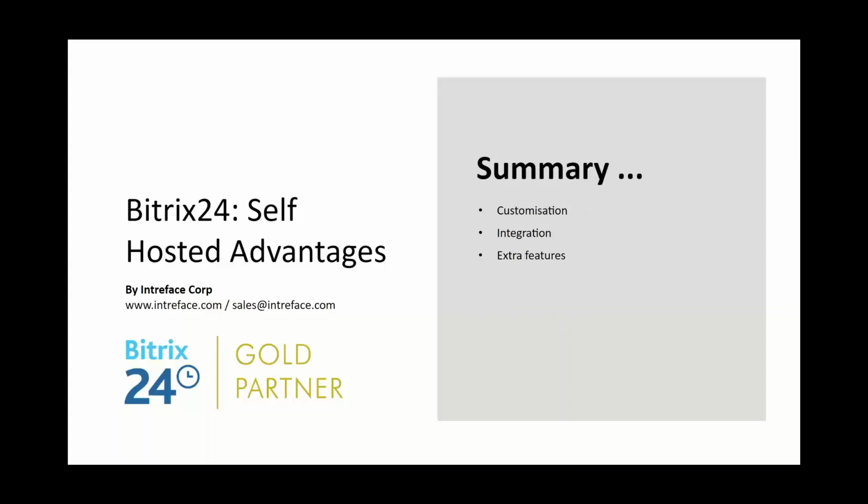Okay, so in summary today, we've looked at how you can fully customize the Bitrix24 system and integrate with other systems as well using the API. We've looked at as well some of the additional features such as the help desk module and the e-learning system. So if you're wanting to have a fully customized system that has additional features, then a self-hosted system could be the most appropriate system for you.